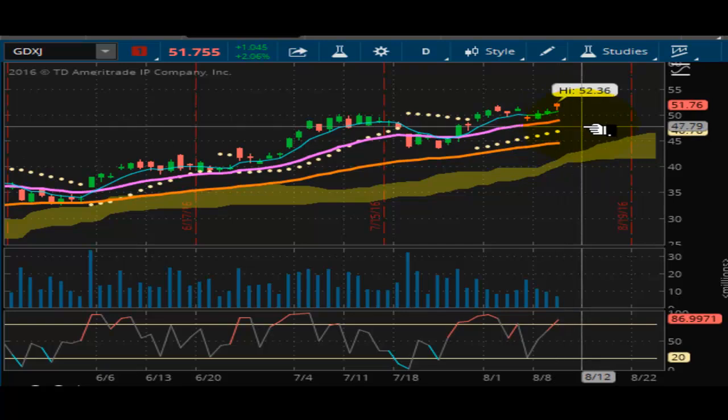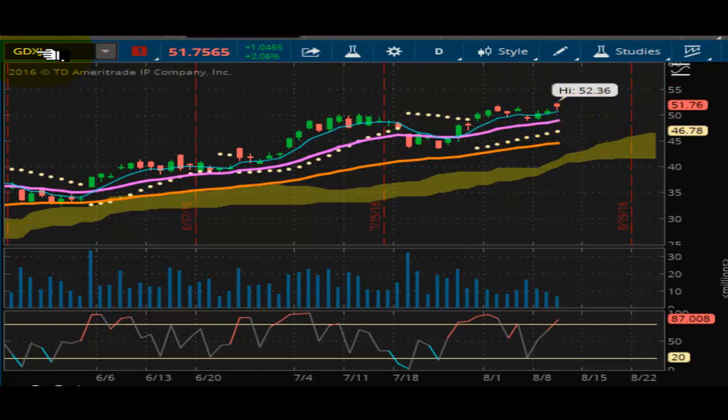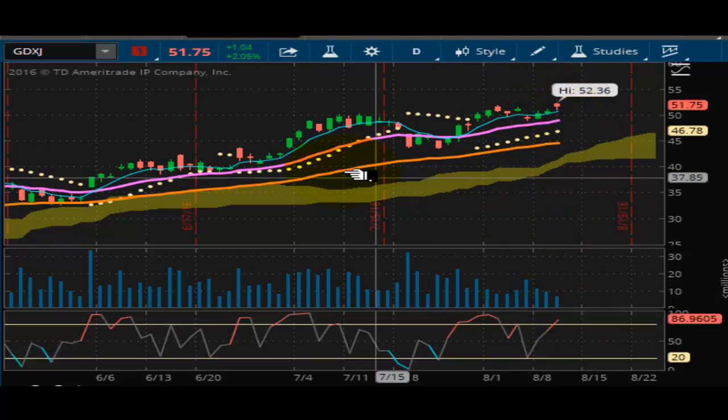All right, so that's GDXJ. This is the junior gold miners, and here's the ticker symbol right here on the left. Hit a high of $52.36 today. Still strong off the lows of the day, getting in the overbought. Not a big deal there.